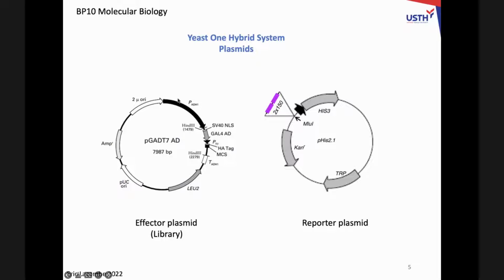So what can be done with this plasmid is either here at that position, or after, at the position of the multiple cloning sites. So before or after the GAL4 activation domain, we're going to clone all the cDNA library. When I say we're going to clone all the cDNA library, it means that we are going to produce as many plasmids as there are cDNAs. So every single plasmid contains one single cDNA. Okay.